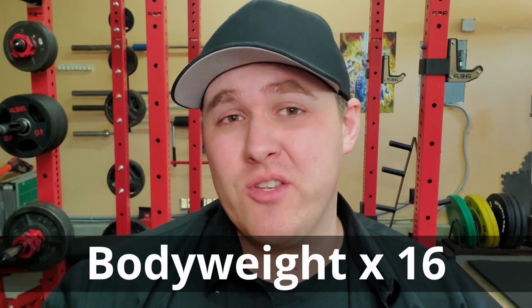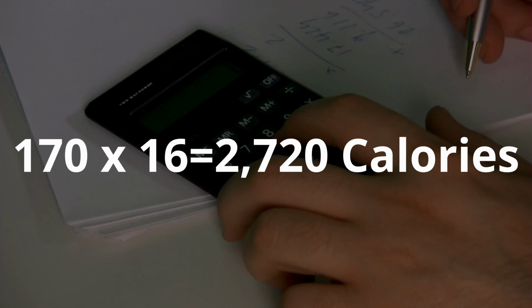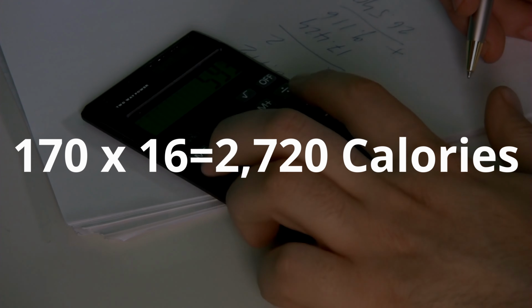As for diet, I recommend you take your current body weight and you multiply it by 16. This is a good starting point to figure out how many calories you need to actually build muscle. Let's say you're 170 pounds. 170 times 16 is 2,720 calories.